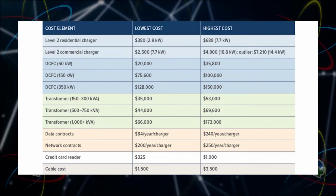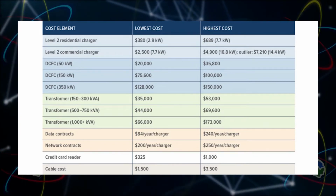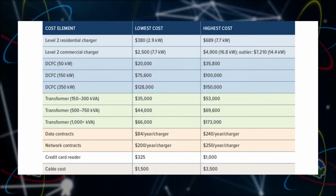Yeah, and usually the bigger the project, the more expensive it gets. If you look at this chart here, you can see that it's fairly inexpensive to put in level 2 charging, and then the price just keeps going up.